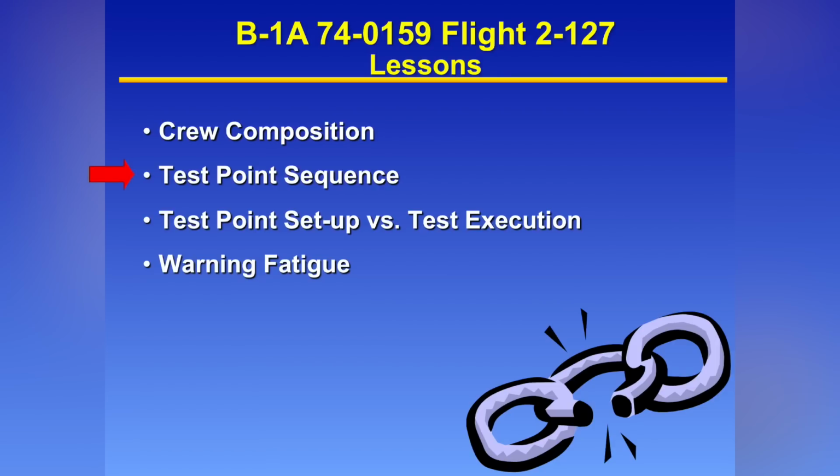Next lesson learned was test point sequence. We actually did a pretty dumb thing. We did an aft wing sweep point with a 45% CG and commanded the wings forward after that point, driving the CG to a forward location. So we set ourselves up. Had we done our test points in reverse order, it would have never happened. And we learned from that.